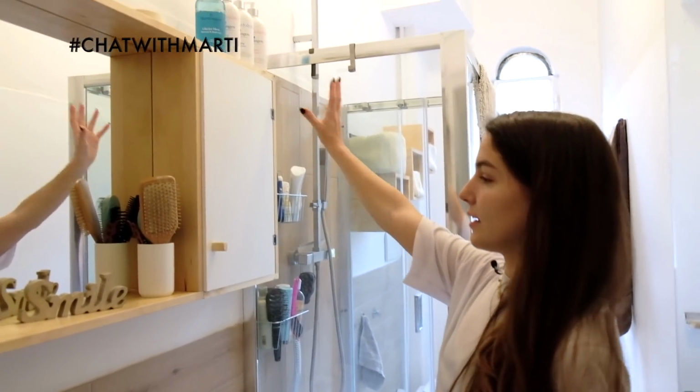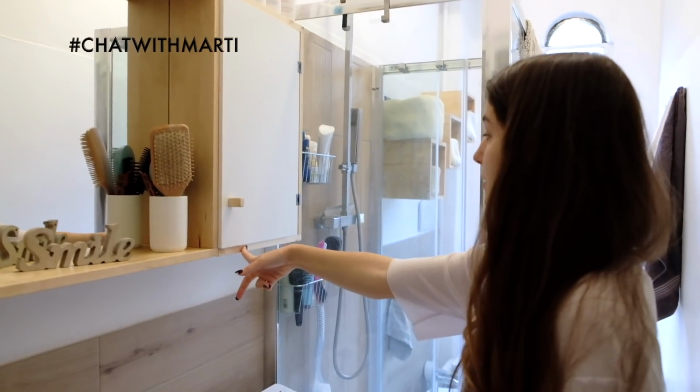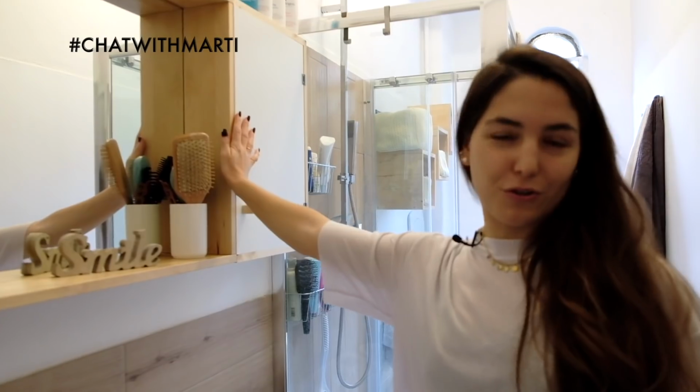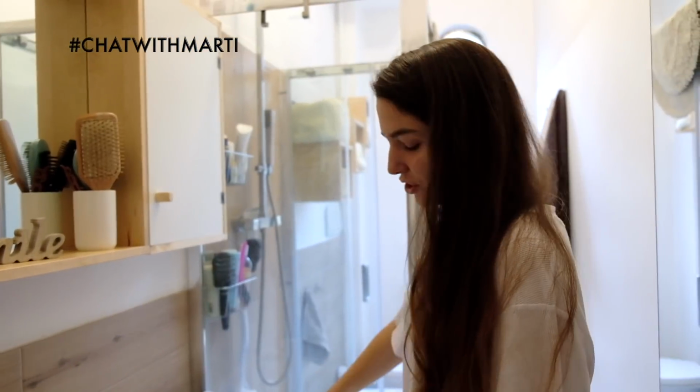We have here, let's say, the mirror. This was already here. This part, Danilo built it, so this was added, so you can open it and you have all our stuff inside. Also not so organized, so let's close it. And as I said, washing machine.